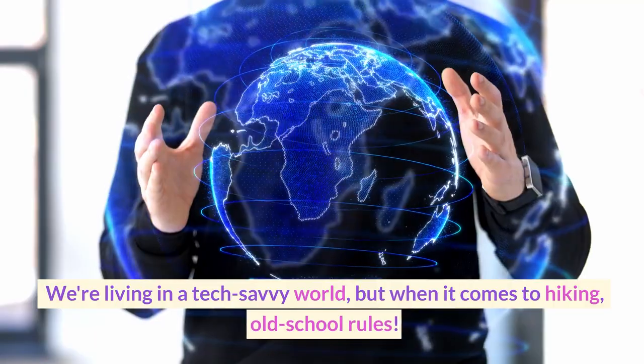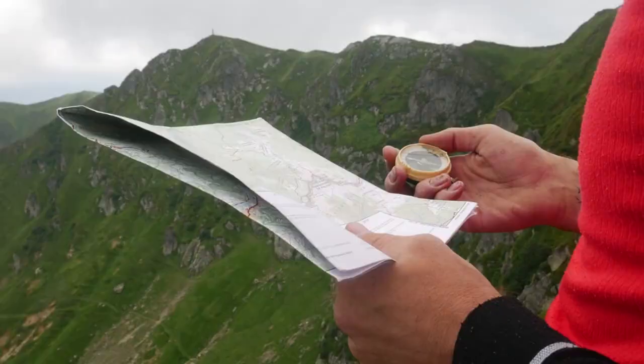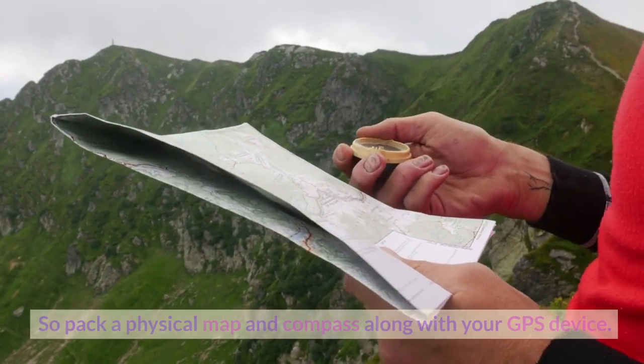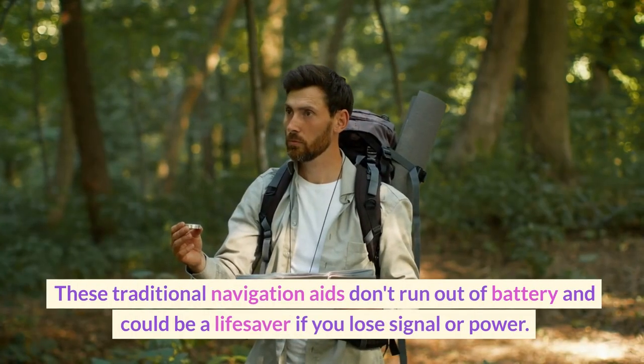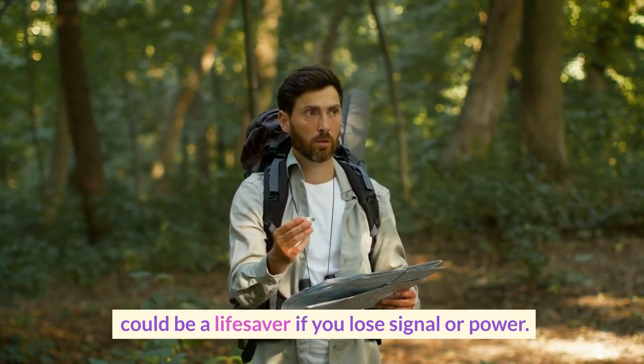We're living in a tech-savvy world, but when it comes to hiking, old school rules. So pack a physical map and compass along with your GPS device. These traditional navigation aids don't run out of battery and could be a lifesaver if you lose signal or power.